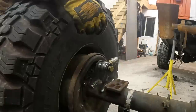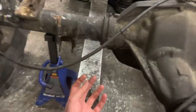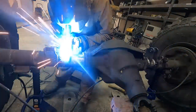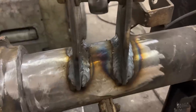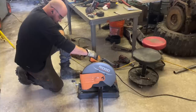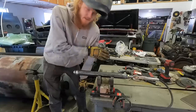Alrighty, our upper link brackets are welded on the axle. So now we're gonna flip it over and put our lower links sticking down here. Okay, all the link mounts are welded on the axle. So this should hold up good, keep this axle under control. Okay, I'm gonna weld this heim bung into this link.